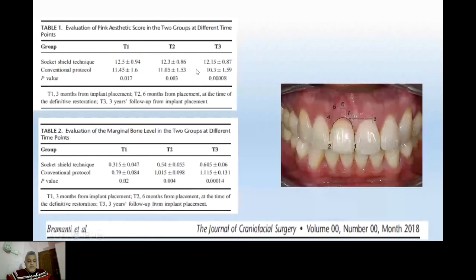For this score, when they used it, they saw that the socket shield gives a better score than the conventional protocol. Also, for the marginal bone level, you can see in the evaluation that the socket shield gives you better results.